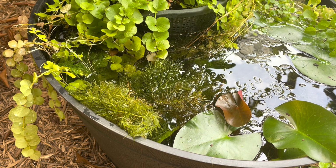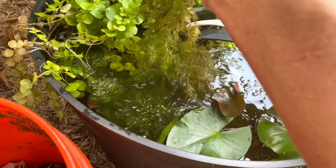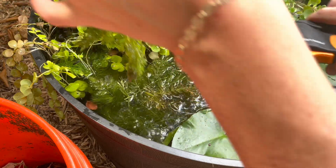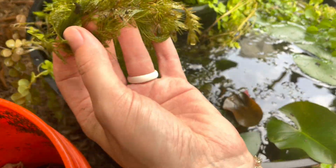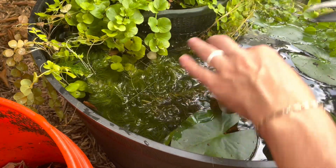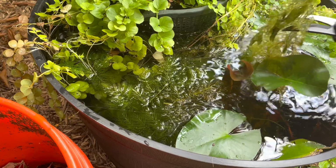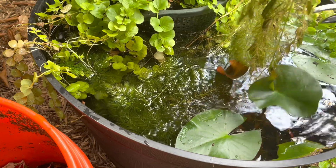Okay, so I am just going to come in, get my pot over here. And I'm just going to take the hornwort and clip off a few little pieces. Now you could totally reroot that if you wanted, to propagate it more. But right now I feel like it's just a little too much.